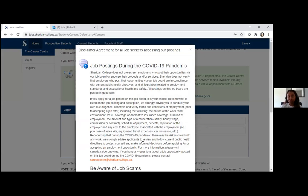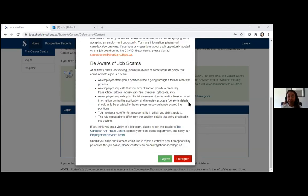And just to let you know, when you do log in, initially you'll get this pop-up, and it just is our disclaimer agreement that talks about job postings during the COVID pandemic, and kind of what our responsibilities are with regards to looking into those kinds of opportunities and looking into those employers, and as well as job scams and kind of what to do if you encounter that or you feel like you're a victim of a job scam.